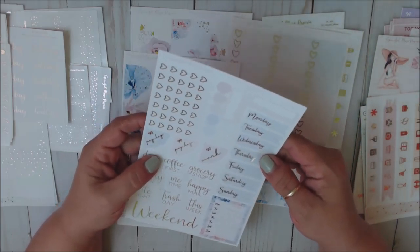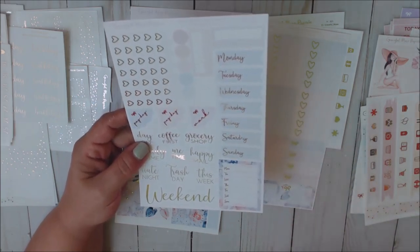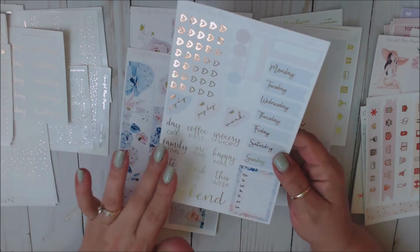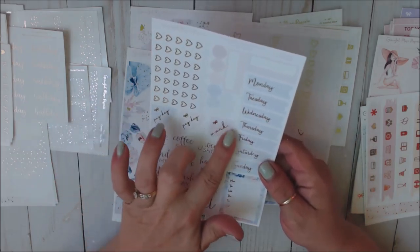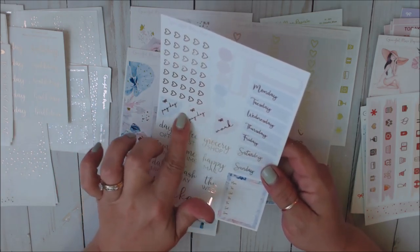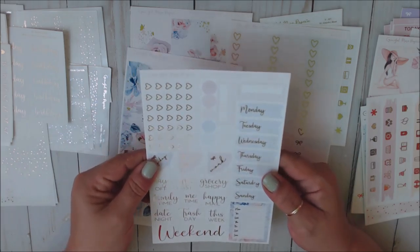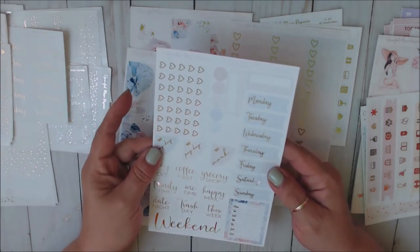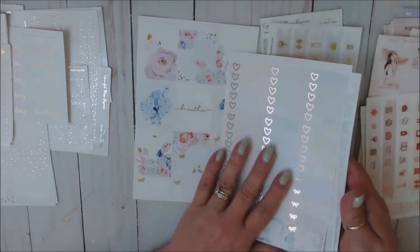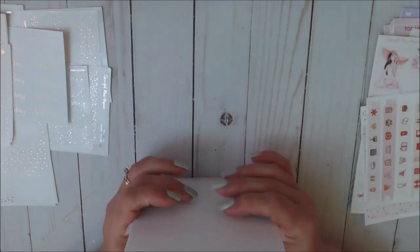And then here is your date covers, your two habit trackers, excuse me, your Monday through Sunday sidebar, your weekend banner script functionals, your corner scalloped flags. So you've got payday, two paydays of work, your standalone checklists, which are foiled, and then your circle icons. I mean, there is just nothing about her kits or stickers in general that are not amazing.